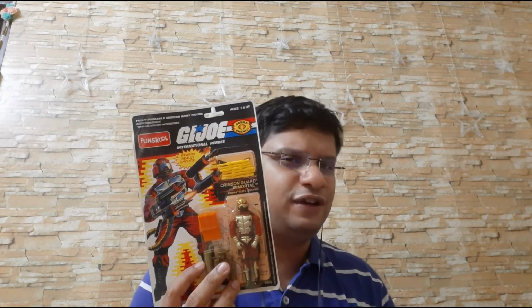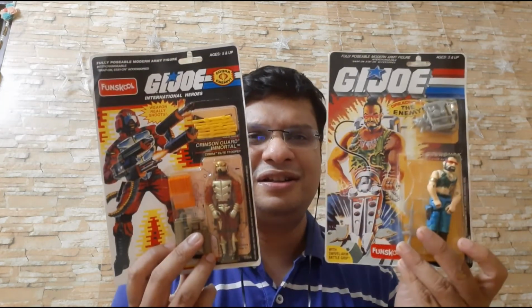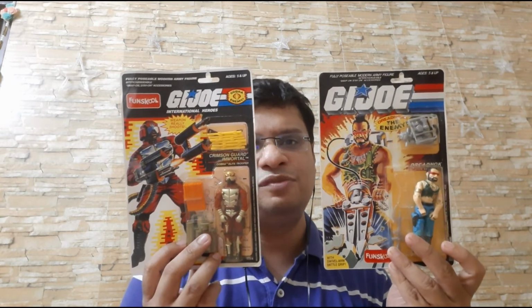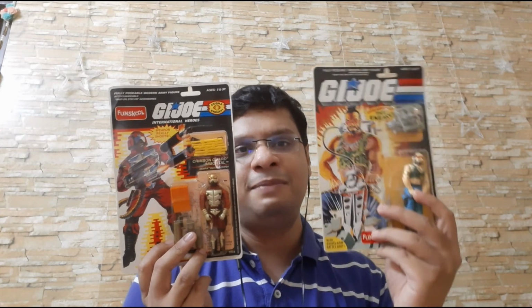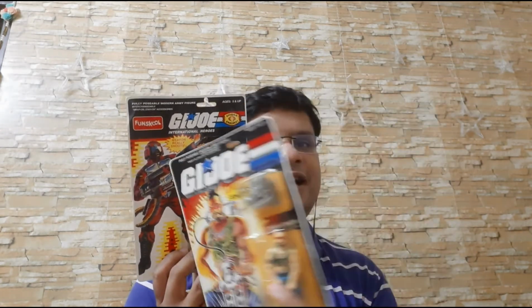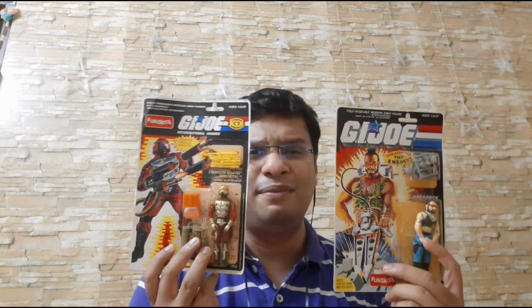So these are the two figures that I wanted to talk about. I thought these were interesting, and they brought a little bit of variety in terms of the kind of cards that Funskool was offering. Both are from 2003, and you can clearly see the differences. The one in my left hand is a more authentic representation of the vintage card, whereas the one on this side was more of a Funskool redesign, where you can see the Funskool logo becoming bigger and the G.I. Joe logo becoming smaller. And these are good figures to have in your collection if you are into mint on cards.